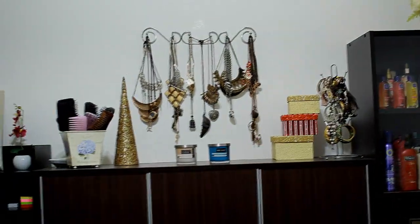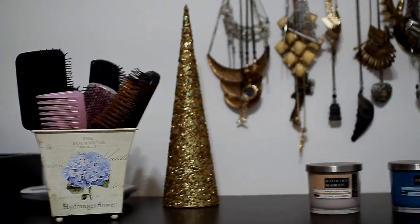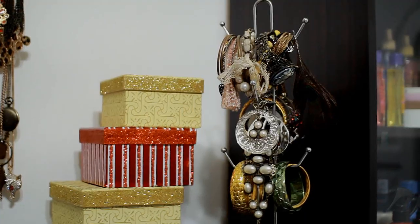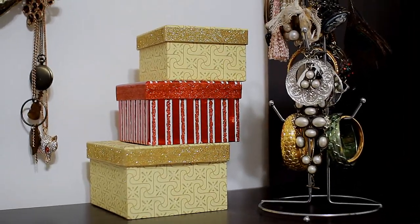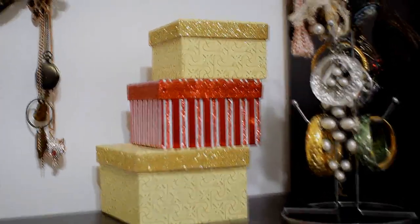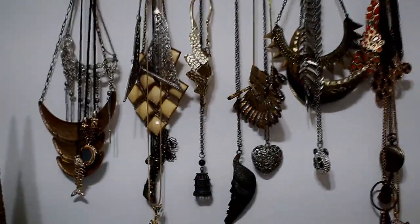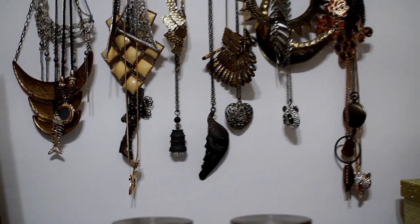And on top right here I have my brushes and my combs, and then some little decorations right there. And then I have my two little candles, and then some of my bracelets. And then inside the boxes right there are my bobby pins, my hair ties and everything, so I just put them in that box so that they look more presentable and festive. And in here is some of my jewelry, like my necklaces that I like to hang just so that they don't get tangled with each other.